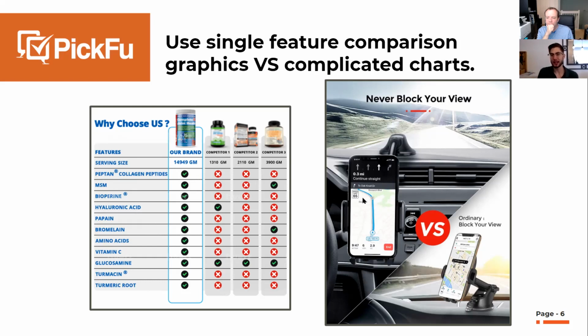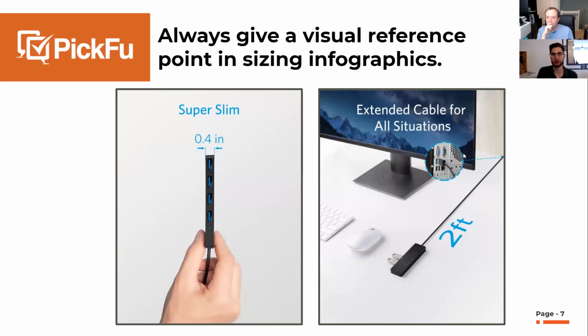So for this phone holder, it's showing you that this phone holder is not going to block your view versus an ordinary phone holder will block your view, right? This is very easy to digest. Someone can see it for much less than 5 seconds, and it's clear about why your product is better than your competitors versus this. It might be not as genuine, and it might be a little bit more confusing.